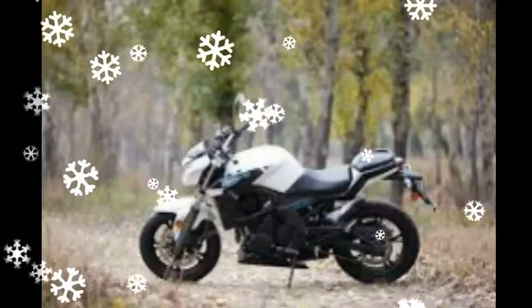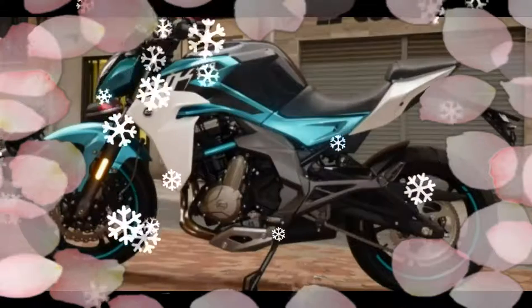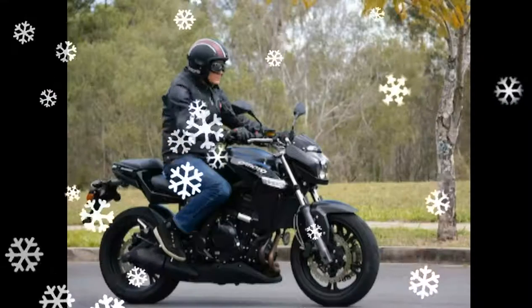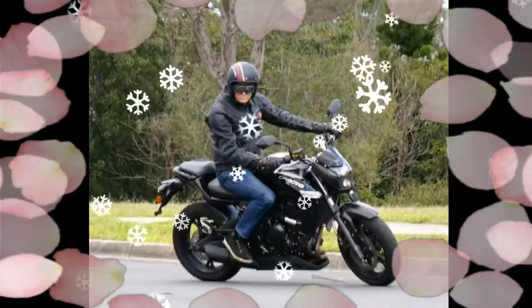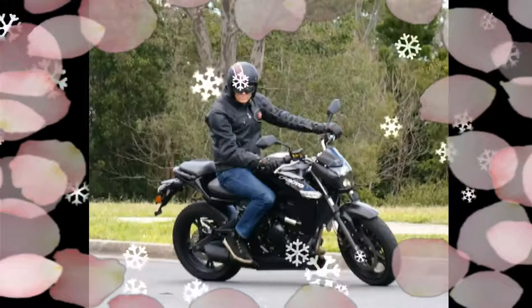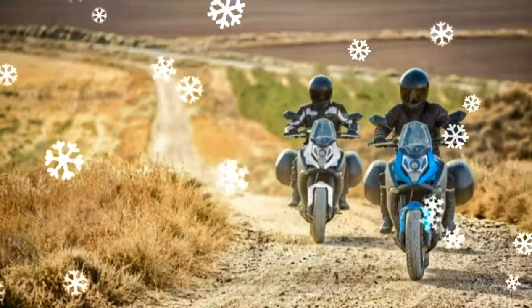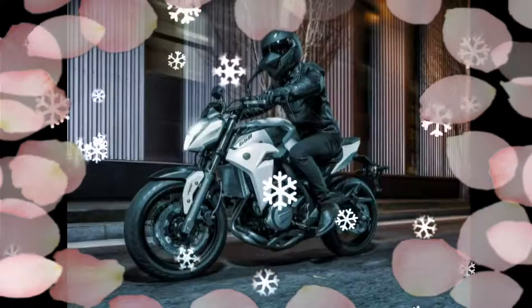For stopping power, ABS brakes will be available, and the MT uses a similar setup to the 650MK with twin front 300mm discs and a 240mm single disc at the rear. Standard features will include a large windscreen, an 18-litre fuel tank for great touring range, and LED lighting all round.